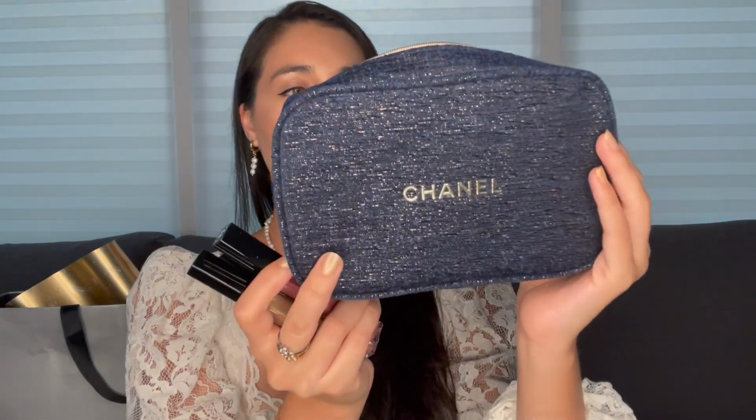It actually fits a full-size bottle of foundation, in my opinion, a beauty blender, an eyelash curler, and a lot more products inside. I think it's a very cute size, not too large and not too small either. I think it's a great size in between for sure. I'm going to plug in the dimensions so you guys are aware of how big it is. And so let's get into the lip gloss colors.